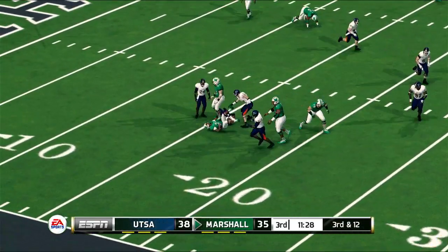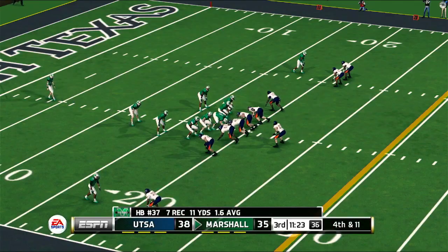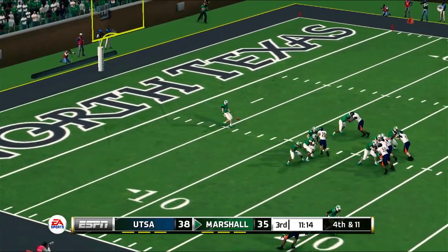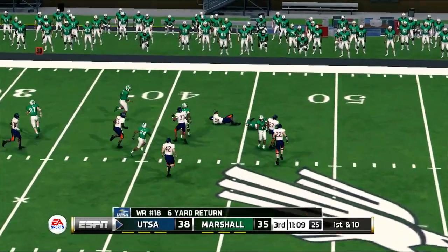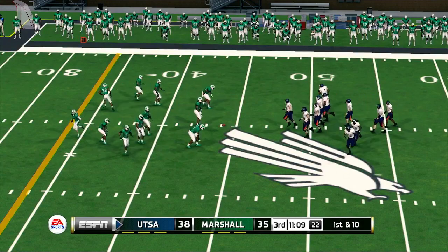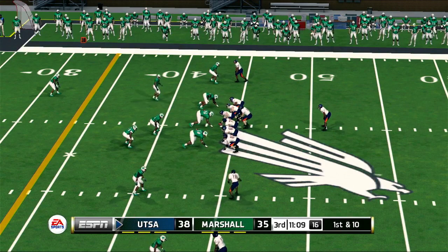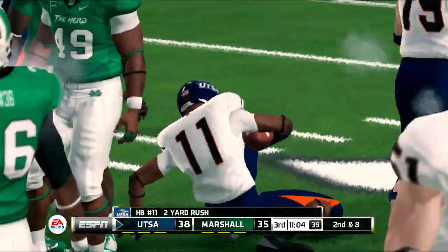Dumps it complete to the halfback, over the middle. The defense was ready for that pass and catch, and they did a good job to hold them for such a short game. Got the corner. He's taken down at the 44. It's going to be interesting to see how the action shakes out in this series. UTSA holds a field goal lead. He makes it to the 42-yard line.